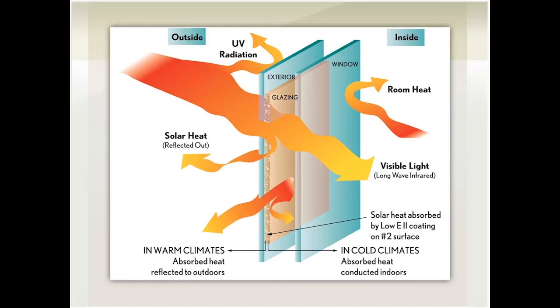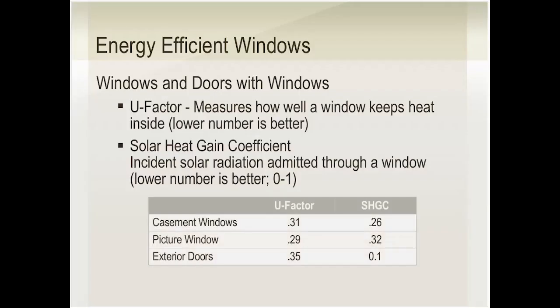So I think we have to look at the green components of our windows in more detail. And here I've given you a table with our U factors, in fact, how well the windows keep heat inside. We're looking at the column with the U factor. The lower number is better. So our casement windows had a U factor of 0.31. We have a gigantic picture window in our great room. That U factor was even greater. And then our exterior doors that had windows on them had a factor of 0.35.